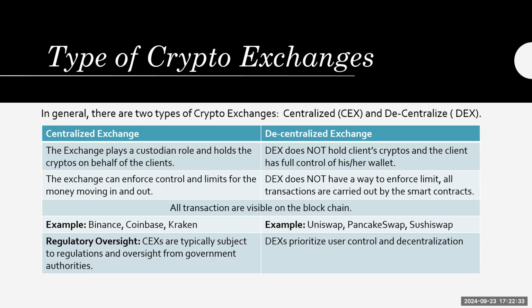On the other hand, decentralized exchanges do not hold client crypto, so the client has full control of their wallet. Because of that, a decentralized exchange cannot enforce limits. They cannot control how you withdraw money, because all the transactions are carried out by smart contracts. So decentralized exchanges prioritize user control and decentralization. For both centralized and decentralized exchanges, all the transactions are visible on the blockchain. Just remember that.